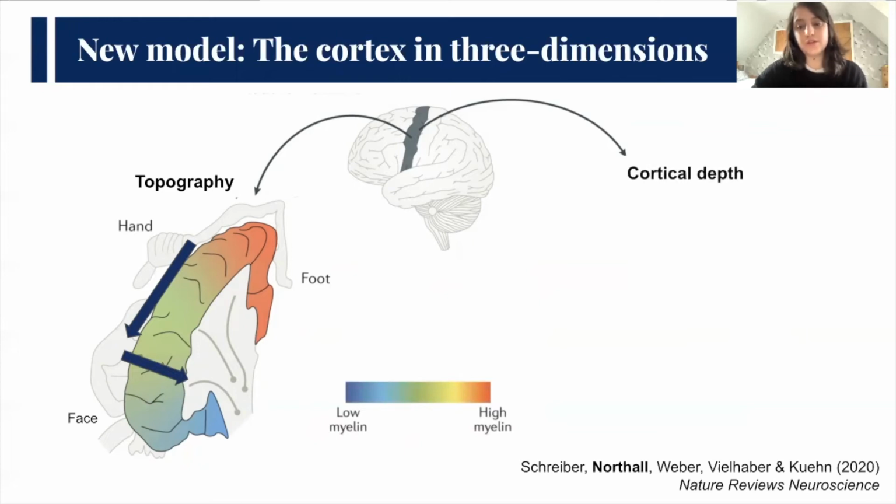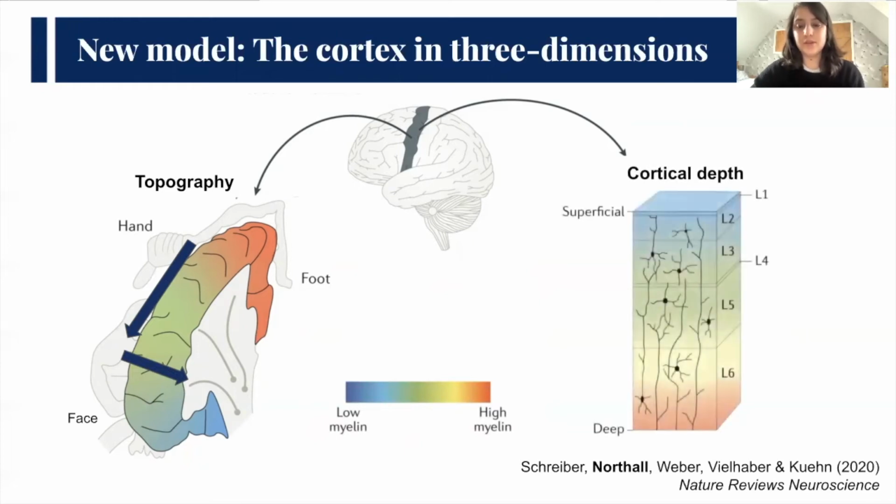This third dimension that's often neglected and only accessible at ultra-high field is cortical depth. You can see here that myelin increases sharply with deeper layers. And this is particularly important in M1 because of layer 5, this heavily myelinated output layer that controls motor function.